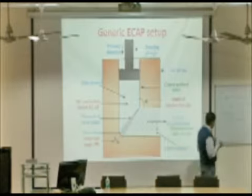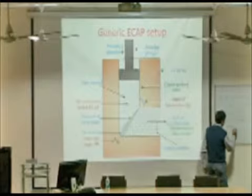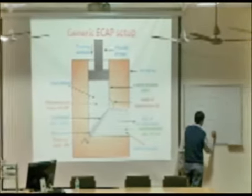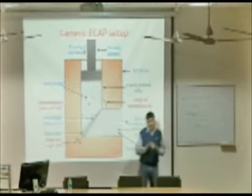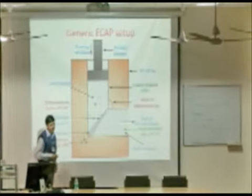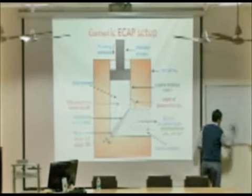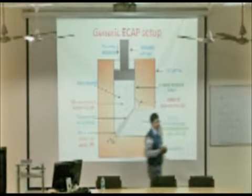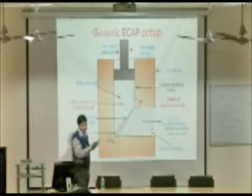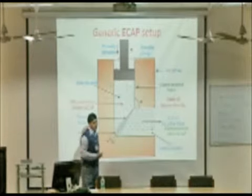I forgot to discuss one relationship: sigma y is sigma 0 plus k times d to the power minus half, that is, one over root d. Our research area totally falls under this category, that is the Hall-Petch relationship. The foundation of our work is this equation only, which shows that the yield strength is dependent on grain size; this is basically an inverse square root law. If we can decrease the d, we can achieve a higher strength.